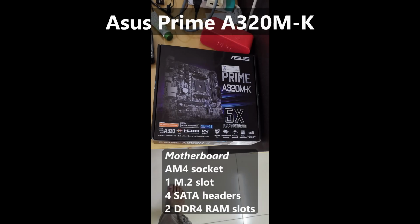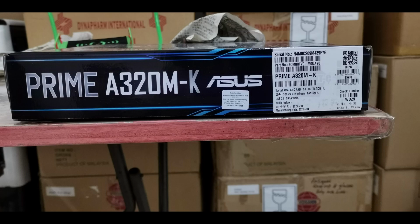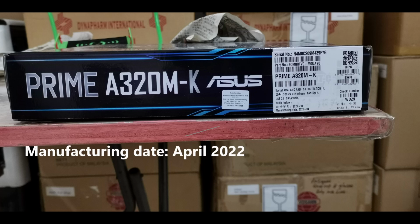The Asus Prime A320M-K micro ATX motherboard was used to act as the central nervous system that connects almost every part of the PC together. This motherboard has one M.2 slot, 4 SATA 3 or SATA 6 gigabits per second internal headers, 2 DDR4 RAM slots, 2 front USB 3.0 internal headers, 6 rear USB Type-A ports, of which 4 of them are USB 3.0 ports, 3 audio jack ports, 2 PS2 ports for older keyboards, a HDMI port for modern monitors, and a VGA port for older monitors.